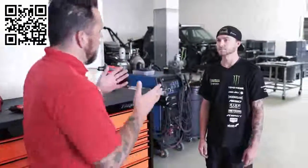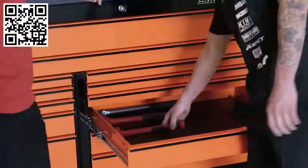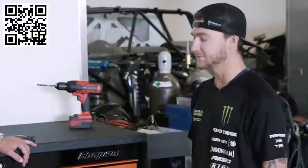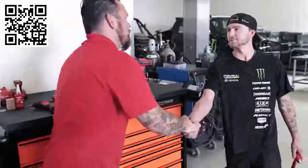It just speaks to what you guys are building here and fabricating, but I gotta ask you, what's your favorite tool? My favorite tool, I'd have to say, is probably my hammers. They don't vibrate in your hand. They don't bounce back, anything weird. So when I got to beat on stuff and trying to straighten it out, these are my favorite. I mean, all my Snap-on tools are a pleasure to use. Well, I appreciate your support and keep up the good work, man. Thank you. Thank you.